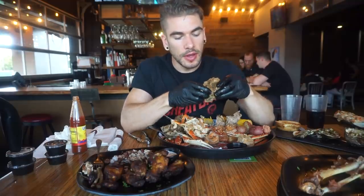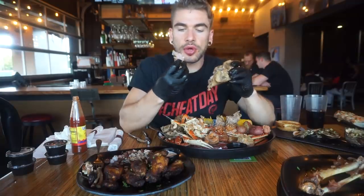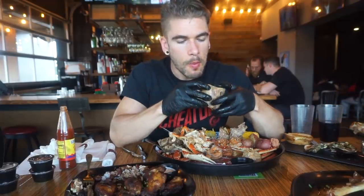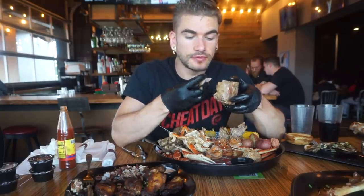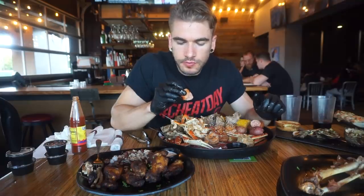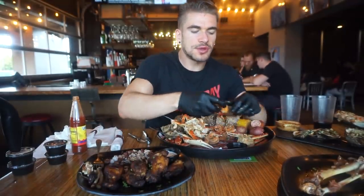Here's a pork neck bone. This as well. It's just so good. Definitely not an item I grew up with. But man, I'm excited to get back and try one of these again. Got some of the boiled sausage as well. Nice and rich andouille sausage. Goes really well with that seafood.